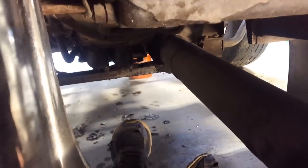Okay, so I'm just checking, now that I put this train horn here, it's right in the way, but just checking the level of oil in the 6-speed. Oh yeah, nice clean oil, drips right out of there. So that's topped up.